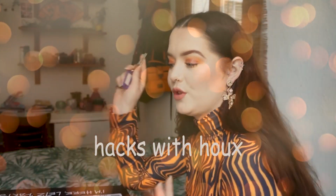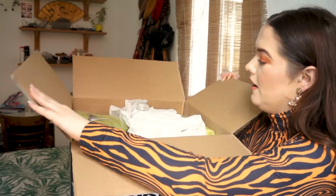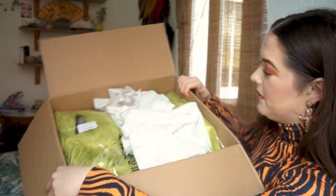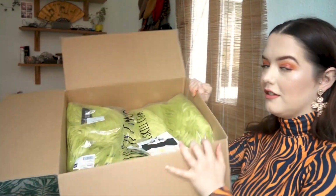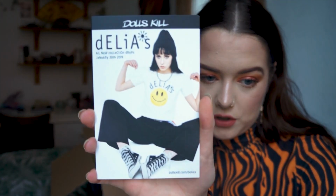Okay, so I don't know where my scissors are, so we're going to use my house key. Oh my god, hashtag hack. You can open things with a key. I'm very excited. Can you see what I bought already? So, the first thing you get is Delia's new collection drop. It's just like a new collection drop. That's the first thing that comes in the box.